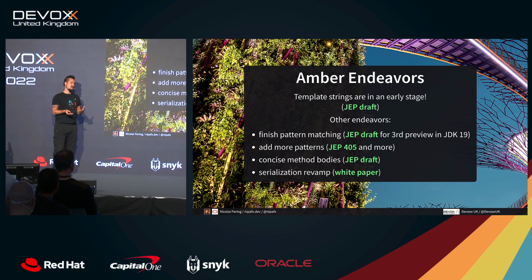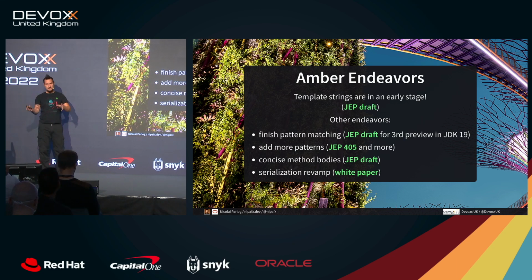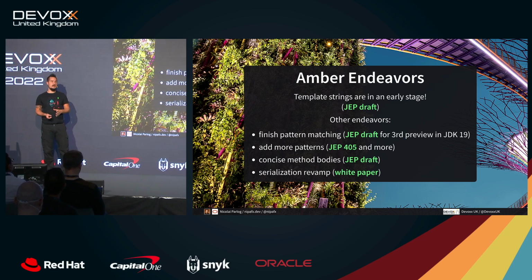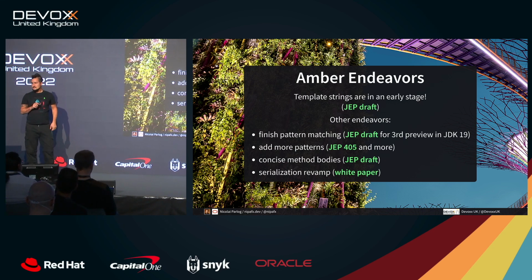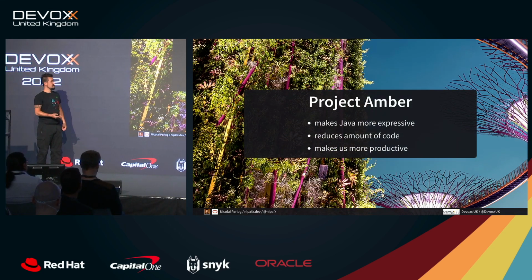Maybe we get concise method bodies. I'm not going to go into detail what that means. And maybe we even see a new and less invasive way to handle serialization. All of that would fall under Project Amber. So it makes Java more expressive. It wants to reduce the amount of code that we write. Records are a prime example of that. And it also wants to make us more productive, right? By allowing us to more clearly express what we want to the language, but also to our colleagues.